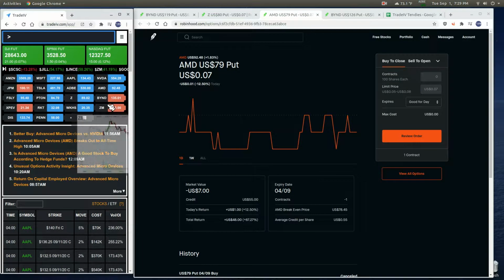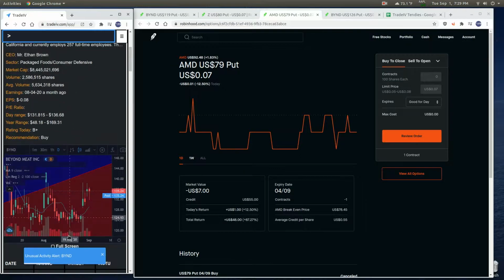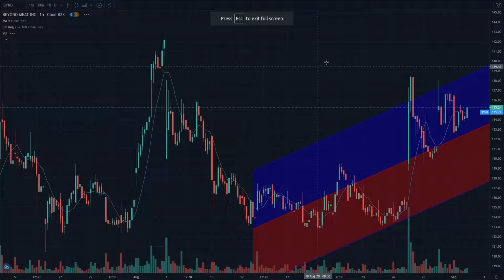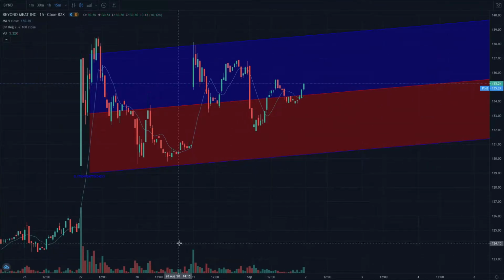I actually did another. Let's go back to Beyond Meat. Beyond Meat was a very interesting story today. Now let's rewind and see what happened. If we go back to Beyond Meat's charts, September. So let's go to the 15-minute chart so you can see exactly what I'm talking about.